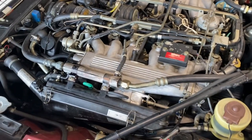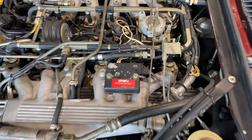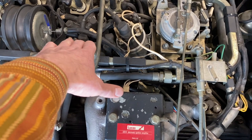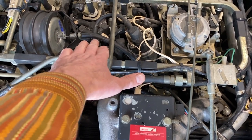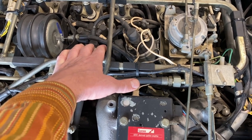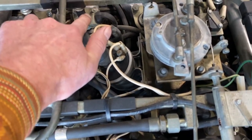Now, when you do that and you've got the intakes off, the distributor is accessible. There's an O-ring in the distributor, which you should probably change. That would be a good time to replace the spark plugs and the spark plug wires. You can assess these fuel hoses, and I think that they've already been done, but you can assess all of those and see if you want to replace them.